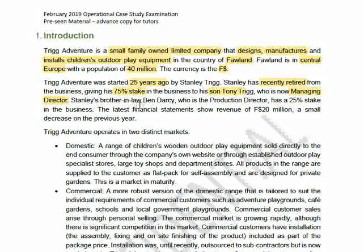Stanley's brother-in-law, Ben Darcy, who is the production director, has a 25% stake in the business. Okay, so both of them are family members. The latest financial statements show revenue of 20 million F dollars. Once again, doesn't mean it's US dollars. It shows a revenue of 20 million F dollars, a small decrease on the previous year.